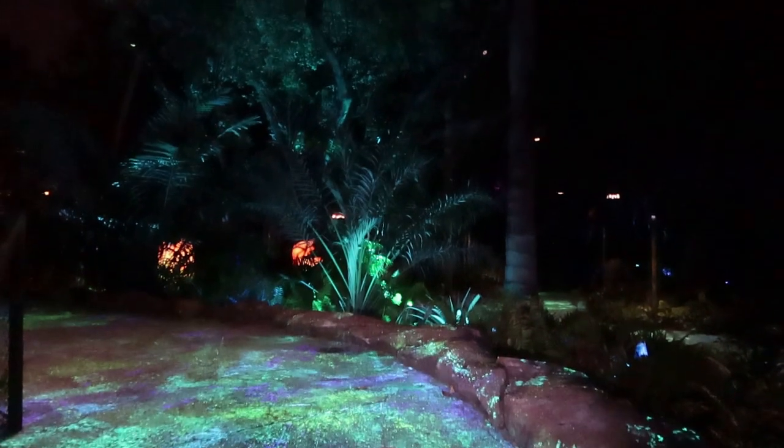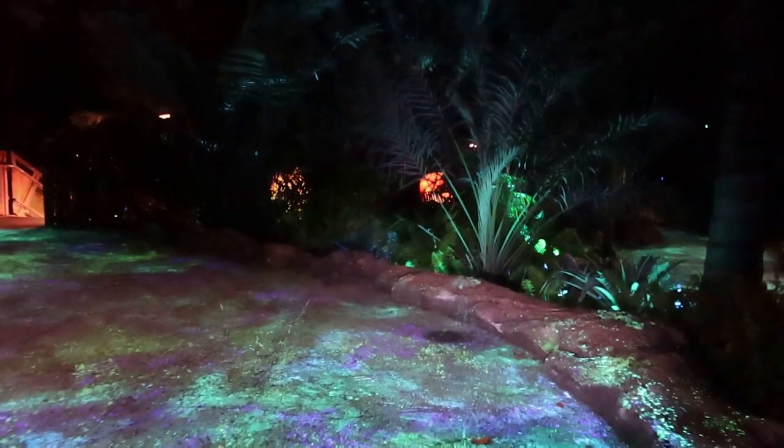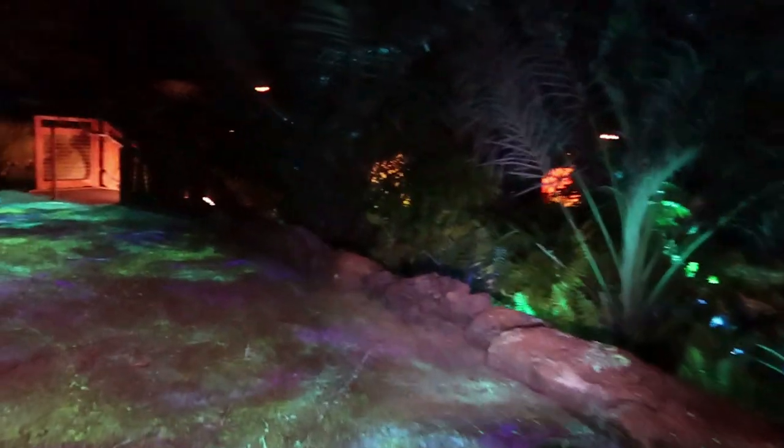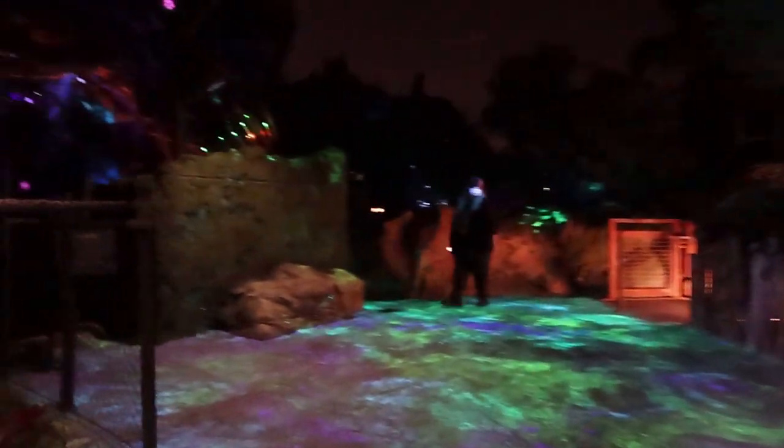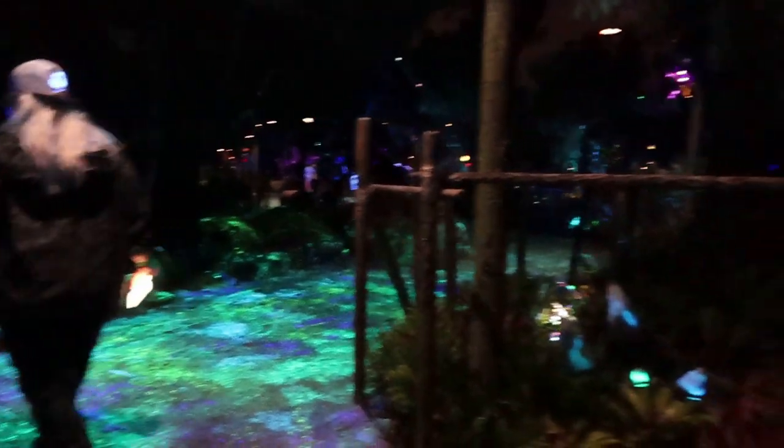Awesome. This is Pandora at night. And this is the first time we've been here at night. It's a really cool effect here, how they make everything glow in the dark at night. This is the waterfall. Here's Jen. Say hey, Jen. Hey, she's checking it out here. And they have the weird Avatar animal noises you can hear in the background.